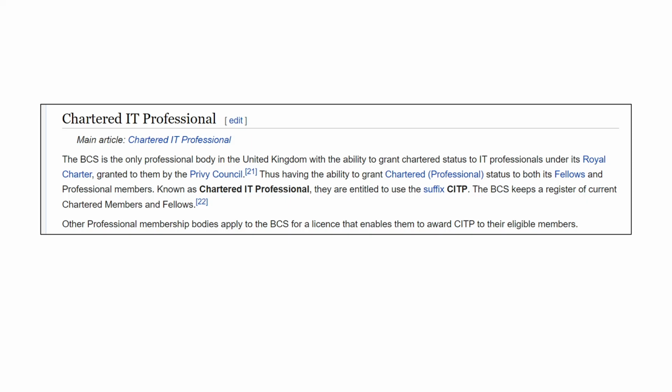So they're therefore able to grant what's called chartered status to both its fellows and its professional members. And then if you become a member or a fellow, you're known as a chartered IT professional. You're entitled to use the suffix CITP. The BCS keeps a register of current chartered members and fellows.